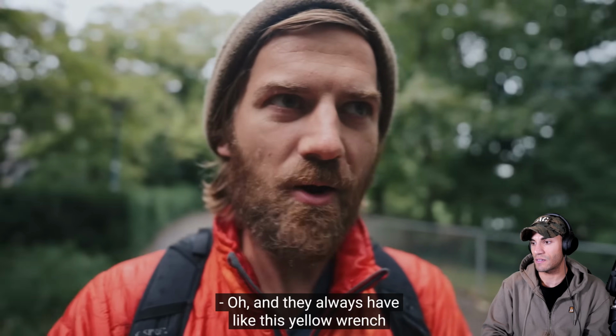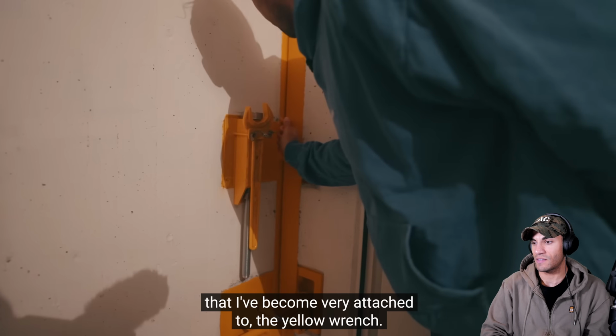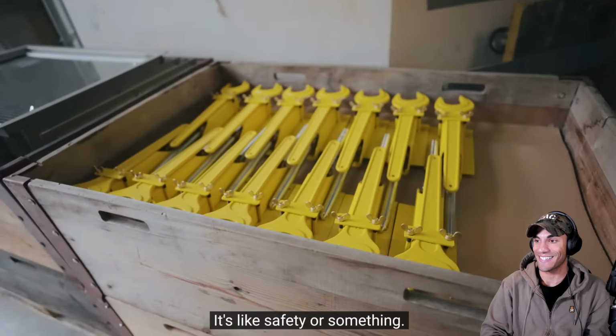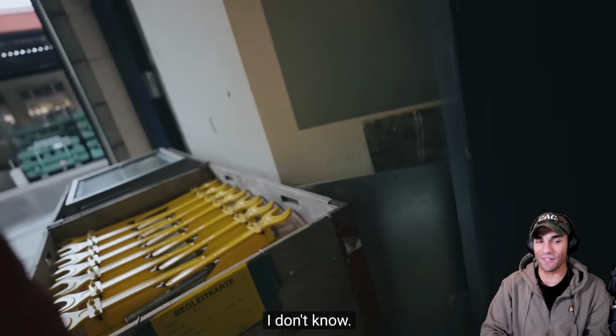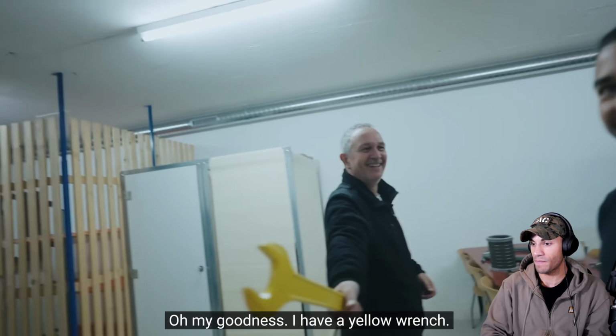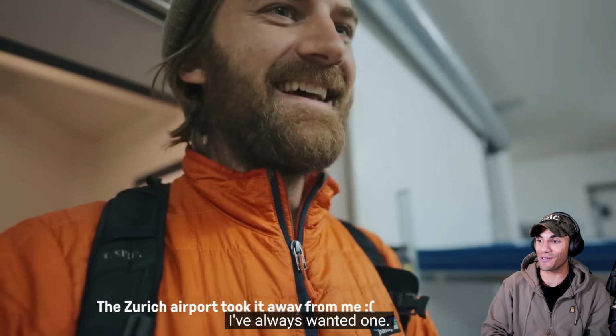Chunks of steel. Oh, and they always have this yellow wrench that I've become very attached to. You see a yellow wrench and there's a bunker. It's like safety or something. I don't know. Can I buy one of these as a souvenir? I've wanted one forever. Oh my goodness, I have a yellow wrench. I've always wanted one. Dude, that's so cool. Thank you.